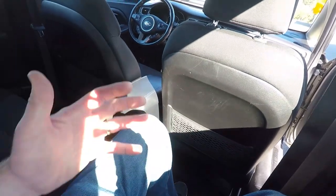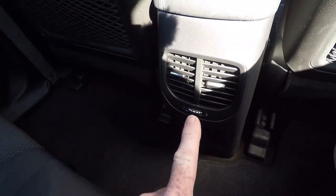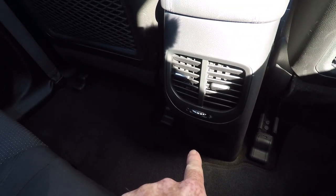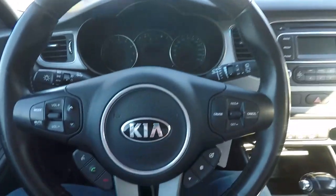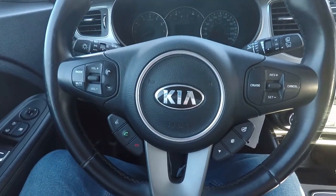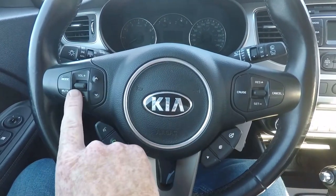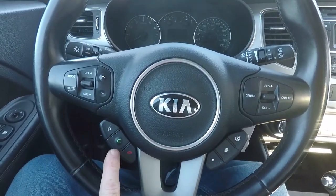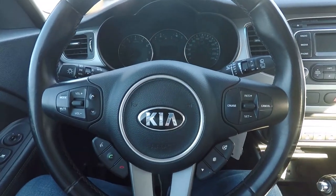Now the middle row is another story. There's lots of room back here for a couple of adults. You've also got rear AC vents as well as a 12 volt plug-in. As we make our way into the driver's compartment, the first thing that I notice is the amount of controls on the steering wheel. Cruise control over here, radio over here, Bluetooth here, and your on-screen menu controls are here.